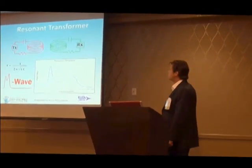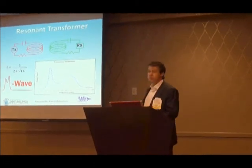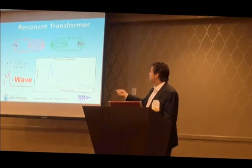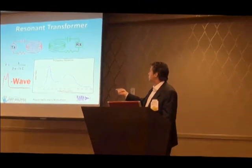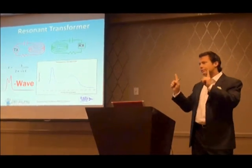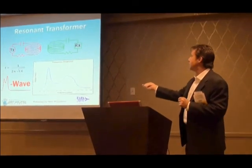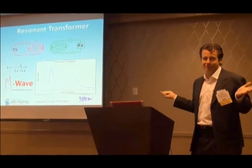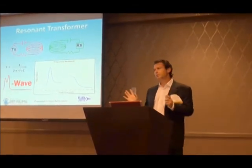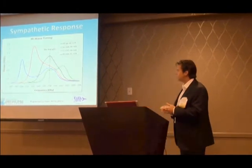And if you were to do a frequency response curve of, say, the sensor that I just showed, it would look something like this, where you would have one resonant frequency for one coil, a second resonant frequency for another coil. And because you have these two resonant frequencies, they quite often form this sort of M shape. And that's why I call it M wave, because it makes an M shape. But there's something very special about this M shape that I want to talk to you about.